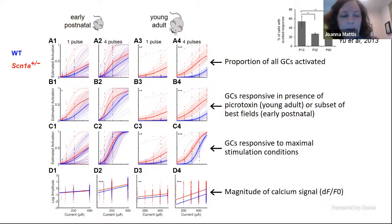Finally, we analyzed not only the proportion of activated cells, but the amplitude of that response, shown here plotted on a log scale. As I showed you, the magnitude of that calcium response is a proxy for the number of action potentials fired. So in other words, not only are more cells firing, but the cells that are firing are firing more action potentials, especially in the young adult time point.